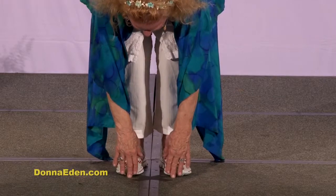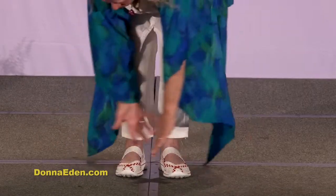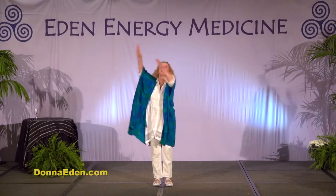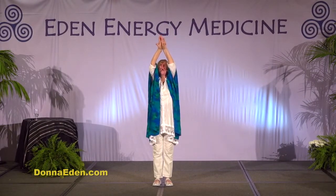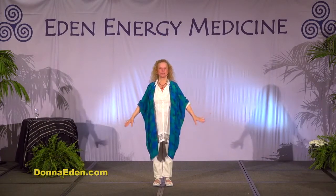And when you're down here at the bottom, you're going to make a sideways figure 8. A figure 8 going all the way up your body until you're reaching high above your head. Turn your hands backwards and let your arms down slowly. I would like to tell you what those figure 8s do. They bind energy together so that there's a better communication system between all your energy systems.